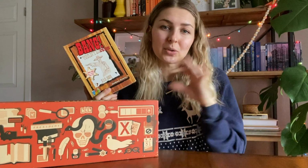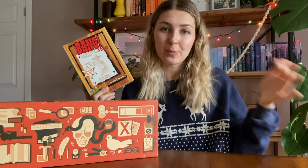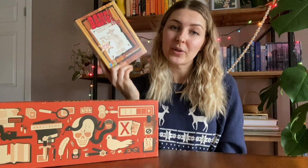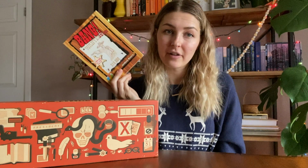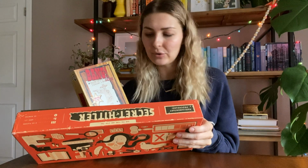So these are both games where each player is given a secret role and no one knows who each person's role is. And there are good people and bad people. So in this one, there's the sheriff and the deputy sheriff versus the outlaws. And in Secret Hitler, it's the fascists versus the liberals, I believe.